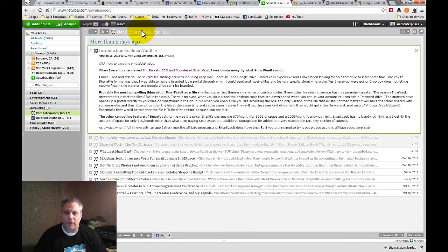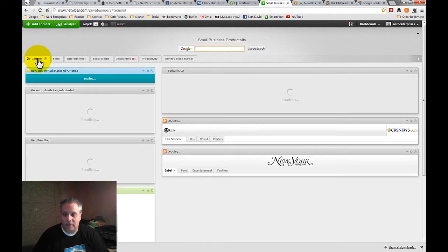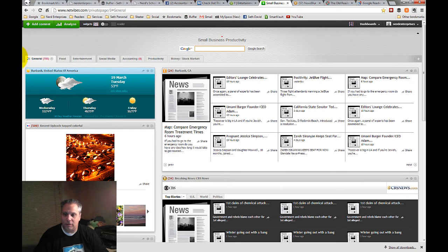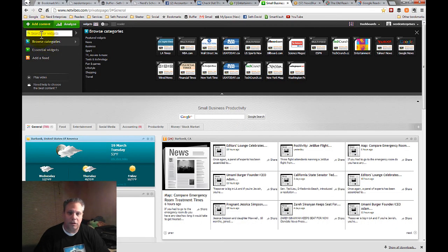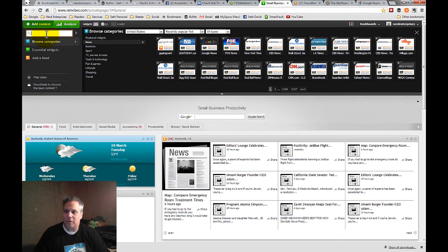So again, this is more of a visually appealing option for me, where I can go in and create these dashboards. I love the idea of having these dashboards. I love this general dashboard. I'm in Burbank. I love where I live, and so I'm often looking at what's going on right here in my city. So you can, of course, go to add content and just search for widgets. Put in your city, go to news or something, and I guarantee you'll probably find all kinds of interesting stuff. I'm always looking for things to do, that sort of stuff.